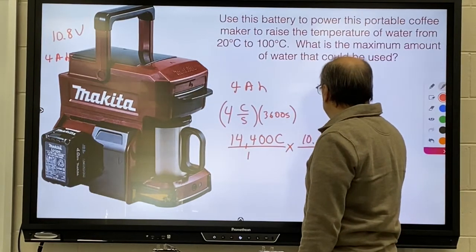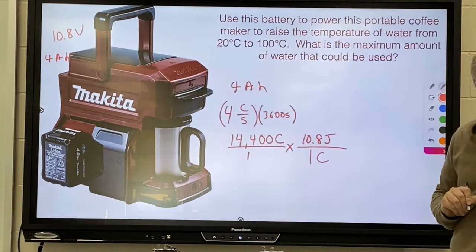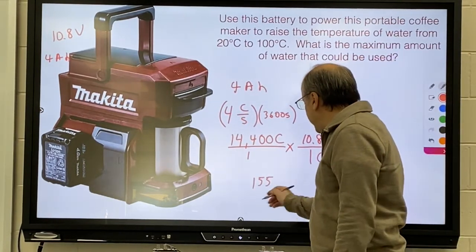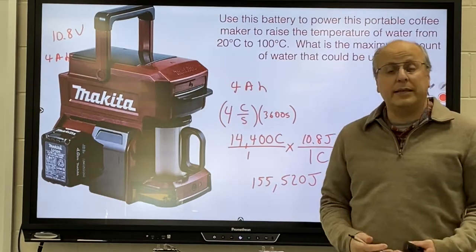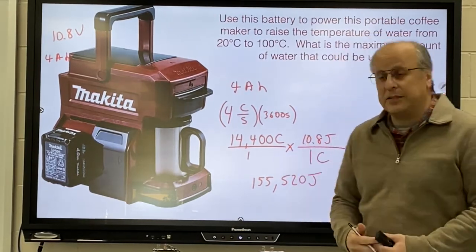It's got 10.8 volts. That means 10.8 joules per coulomb. The best you could hope for from this battery is 155,520 joules. Well, is that good? Is that bad? Let's actually try and do something with this battery.